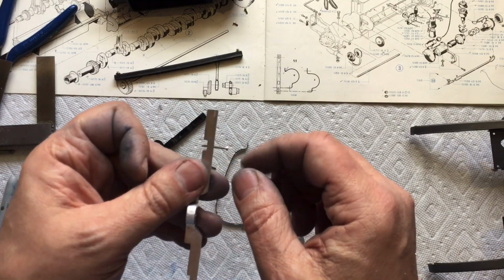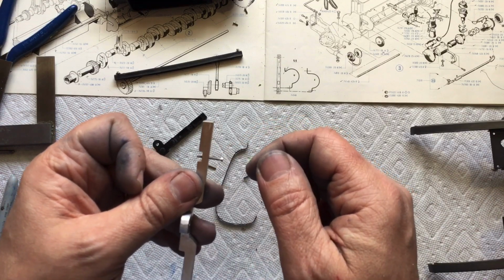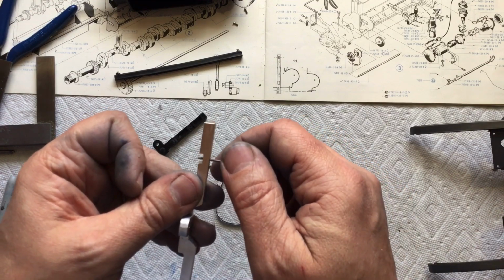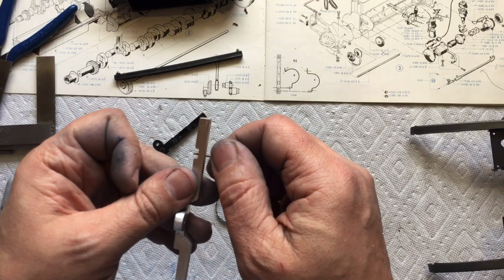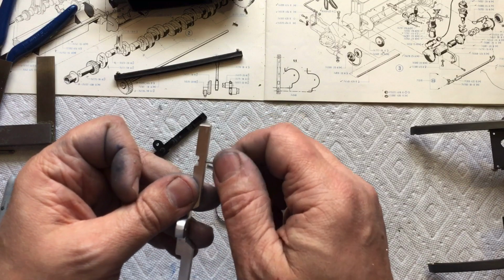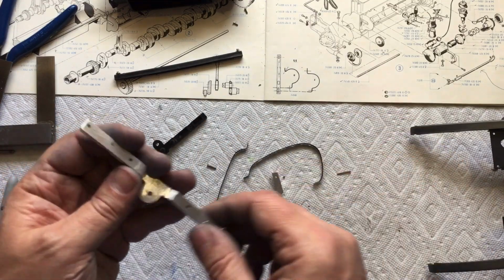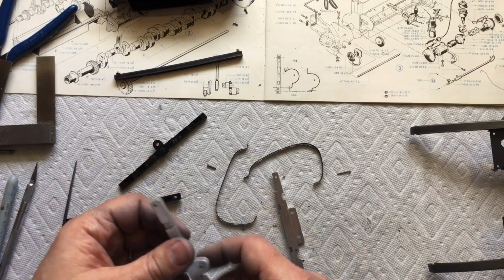But they're a little bit loose, which at least I didn't break a tap or a drill bit. So that's a good thing. So these are a little bit loose, so when I do the final assembly, these will go in with plenty of Loctite, and they should be perfectly fine.